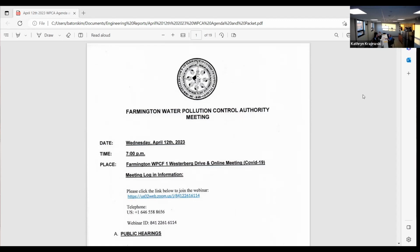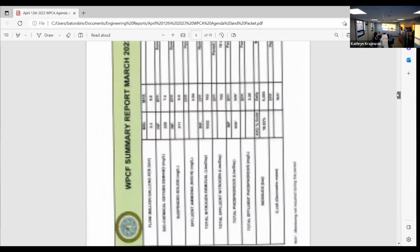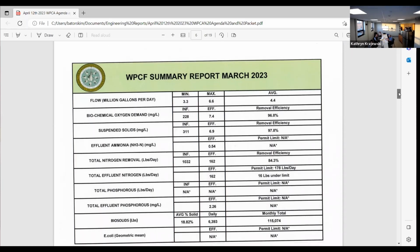Okay, we've got the operating report summary for March 2023. As normal, if you have any questions, let me know. So we averaged 4.4 million gallons, had a max of 6.6 million. Removal efficiencies 96 and almost 98%. We were 16 pounds under the nitrogen permit for a total of 162 and averaged 18.8% solids.